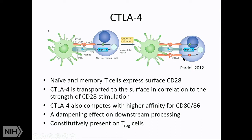What that does, this oddly shaped piece over here, you can tell that it's sort of shaped like this one. It actually competes for that same ligand. So it will bind to the same ligand that has turned that on, and eventually will end up turning it off because it outcompetes. It actually binds more strongly here than it does here. So CTLA4 is transported to the surface in correlation to the strength of the CD28 stimulation, and it competes with a higher affinity for that CD80-86, which is the ligand for CD28. And it has a dampening effect on the downstream processing. CTLA4 is constitutively present on a special class of cells we call T regulatory cells. So T regulatory cells sort of exist to find T cells, other T cells, and turn them off.